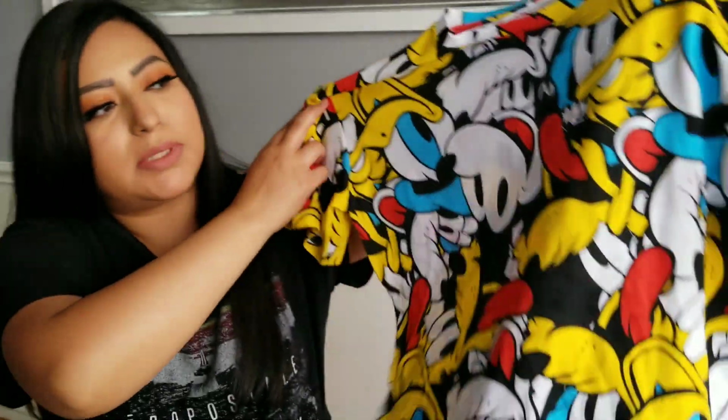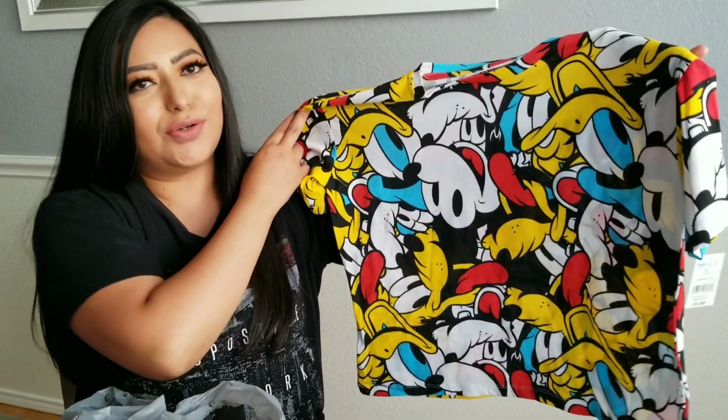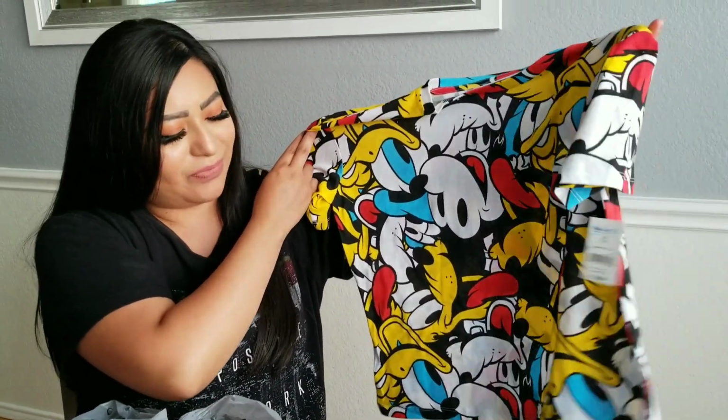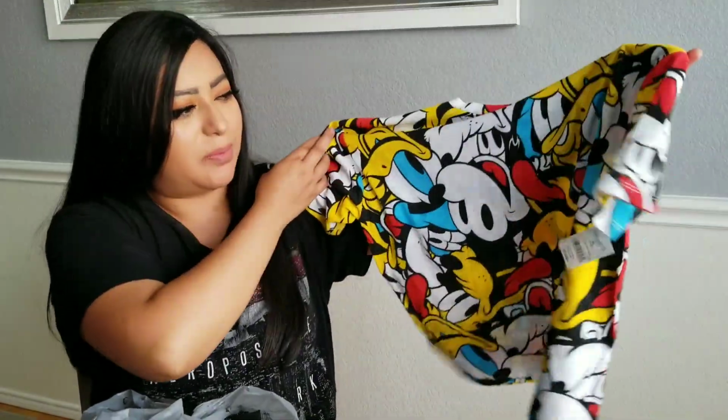And this is a medium size, and I know it looks kind of big. And you guys already know she's so skinny, but she'll fit here. She'll do fine. I mean, it just looks big, but we don't know yet.